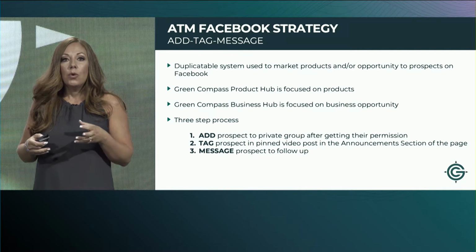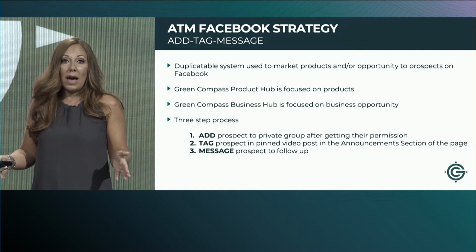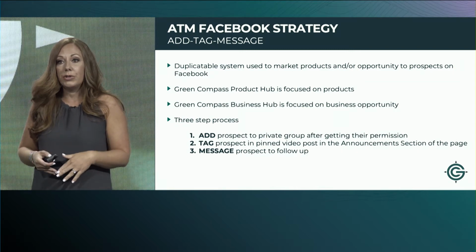This is a very, what we call, duplicatable system. It means that you can teach it to your new team members, they can teach it to their new team members, and it's really simple, and anyone can do it, no matter if they're brand new to this industry, brand new to CBD. They're going to be able to follow this strategy and have success and results.